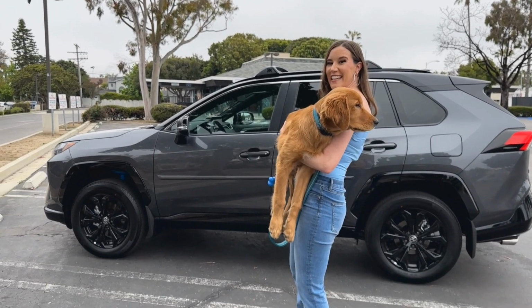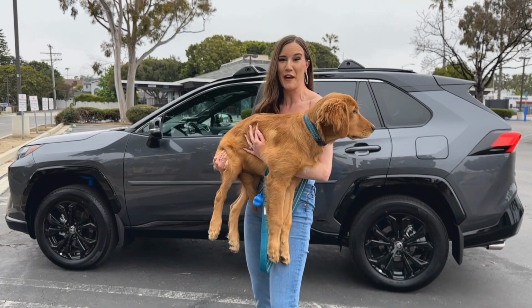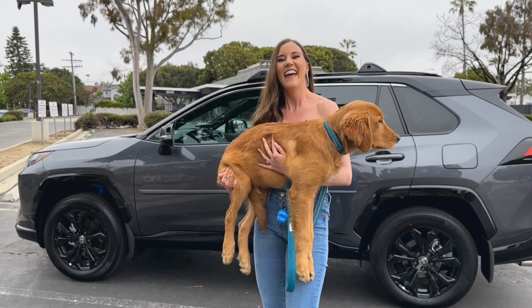Cooper really appreciates it. Oh my gosh, he's so heavy, by the way. He's only 4 months old and he's about 45 pounds. He's a big boy.